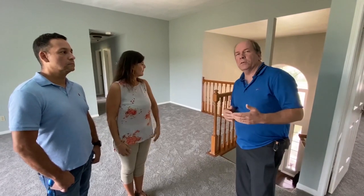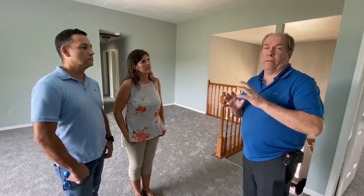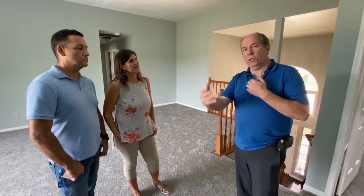But one of the things that's interesting is the agent called me and said, hey, listen, we have someone who still wants to come and look at this home. Now that might pull in your offer right there at the end of the day, but we won't count on that. We're actually going to contrast here.